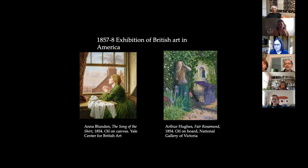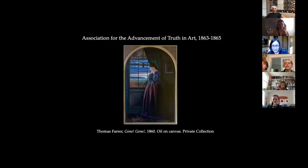Then, Heather, next slide. In the 1860s, a group of artists gathered in New York City. They called themselves the Association for the Advancement of Truth in Art. Quite a name. Today, they're simply referred to as the American Pre-Raphaelites, and some of you may have seen a really fabulous show within the last year and a half. It was at the National Gallery in Washington, which featured the work of the American Pre-Raphaelites.